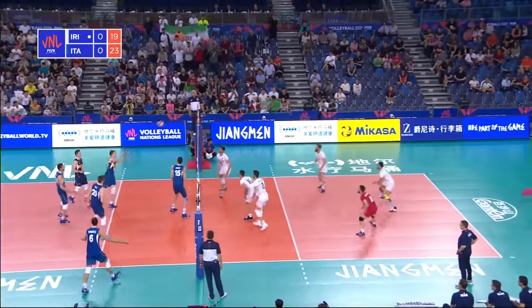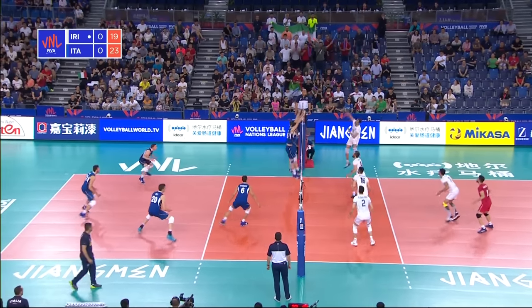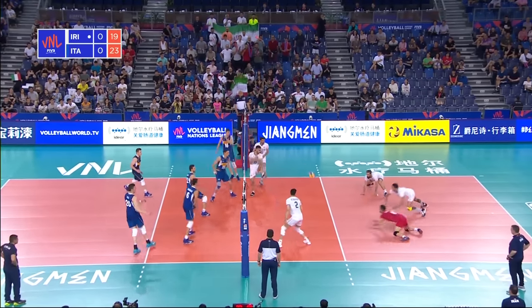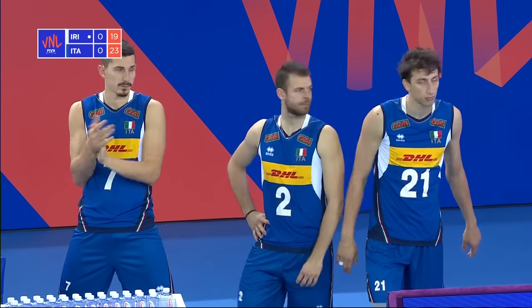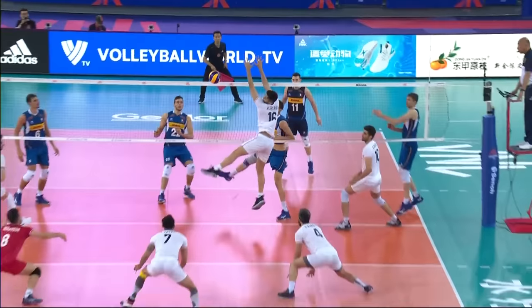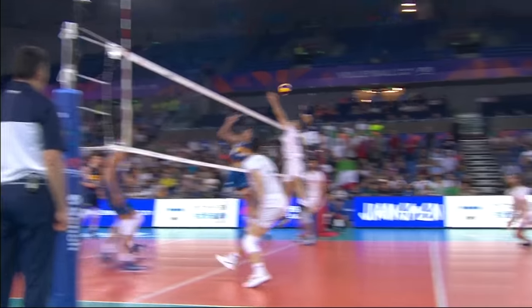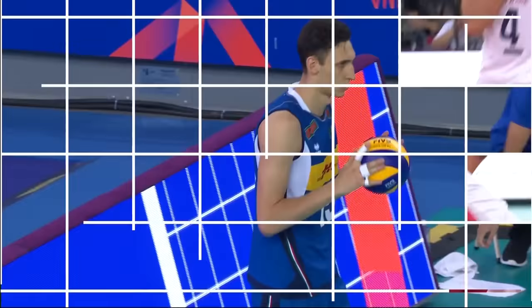Maruf Lacrani on serve there, overpass, pushed over by two hands by Antonov to keep it live. Italy block working, in steps Balasso, and that's tipped down to absolute perfection. Nicely done, Russo. Very shrewd touch here. Well, he correctly identified just the one blocker to beat.